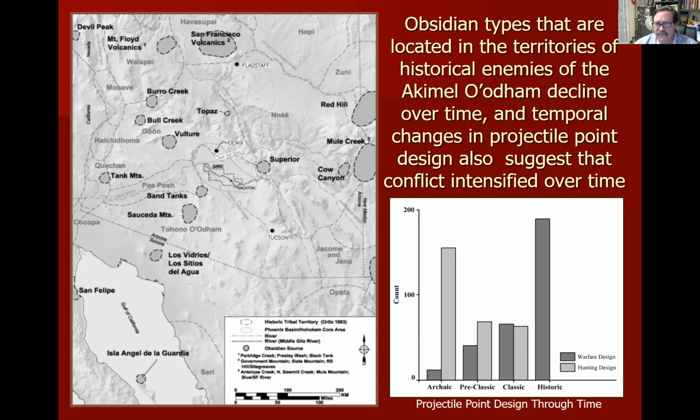And another trend that you see over time is evidence for an increase in conflict. By the late historic period, projectile point data suggests that there was considerably more conflict that went on. And again, that's consistent with the expansion of these Apache and other Navajo populations pushing people out of areas and a general intensification of warfare through time.